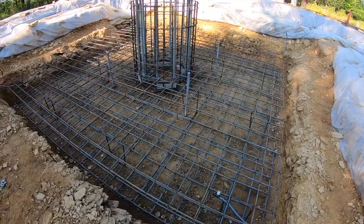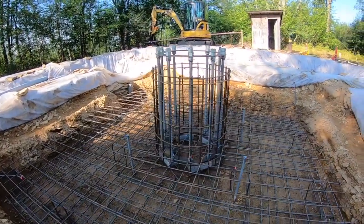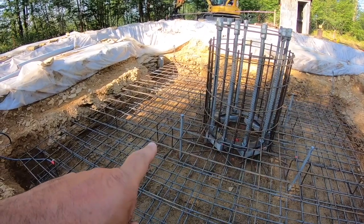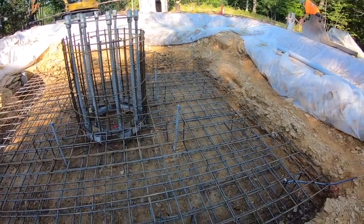So it's two mats, number 6 on the bottom, number 4 on top, 9-inch grid. And we got 24 number 7 hook bars coming up around our bolt pattern. I don't know if you can see that. You got some 1-inch conduit there. That's covering up our ground rod so it doesn't come in contact with the concrete.